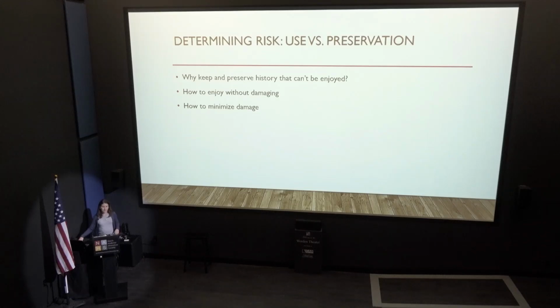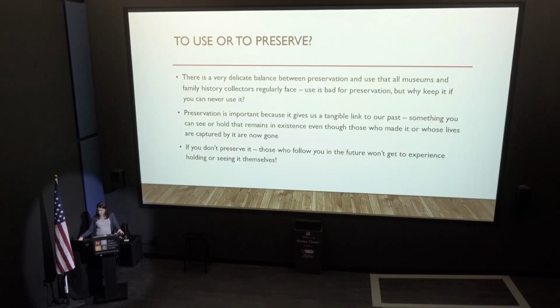So now we're moving on to the use versus preservation. Why do you want to keep and preserve this stuff if you can't enjoy it? And how can you enjoy it without damaging it? And how can you minimize damage?